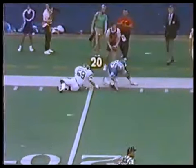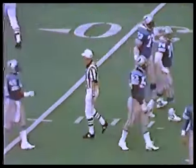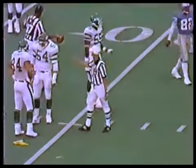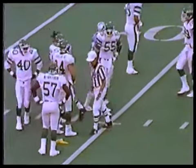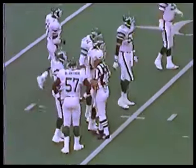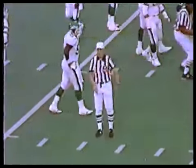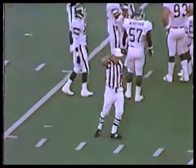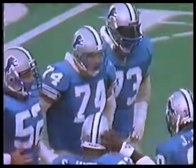Flags go down as the catch is made by Pat Carter, the tight end. The ball bouncing away, though, and out of bounds. Kyle Clifton covering the tight end on that pass pattern. Let's see what the flag's about. Holding, no doubt. Holding. 74 offense, 10-yard penalty, repeat first down. Joe Malinchuk, number 74, the right guard, the guilty party.